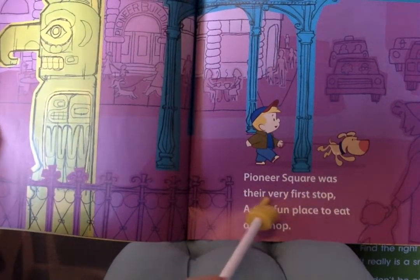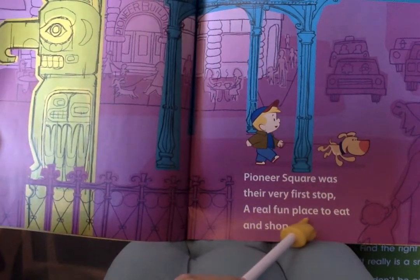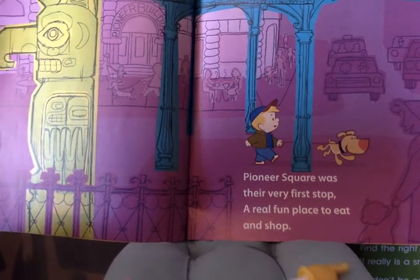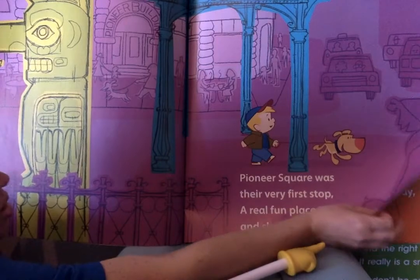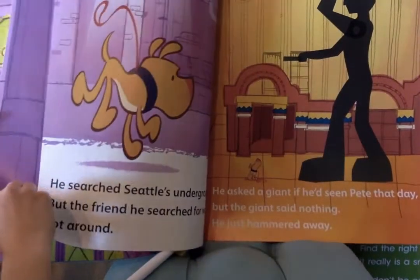Pioneer Square was their very first stop. A real fun place to eat and shop. So it's going to go through all of the landmarks, all of the interesting points that were on our map in the beginning.